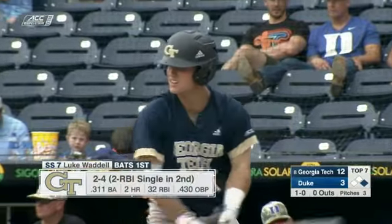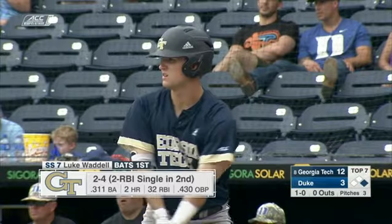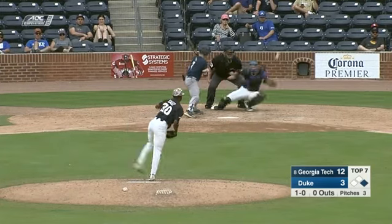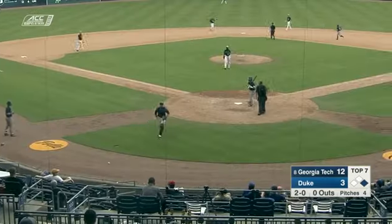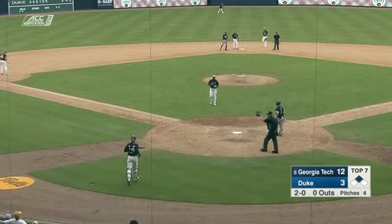Nick Wilhite may just stay here. Why bother going back to Atlanta to get out of the groove that he's in? Today, 4 for 4, 4 singles, couple of runs scored. Sally bounces that one in front of Steinbeiser, so Wilhite will advance to second.